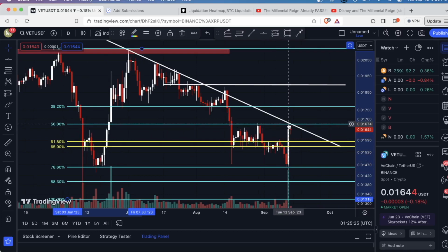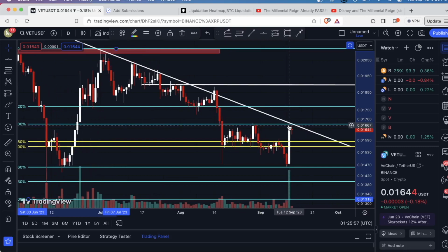But yeah, right now at a resistance level, I personally wouldn't be buying this. Now I hold a lot of VeChain for the long term, just left over from the last bull market. I didn't get it all out in time, unfortunately. So I have incentive not to tell you to short, but if I'm being honest right now, I would say this is a potential setup for a short position.